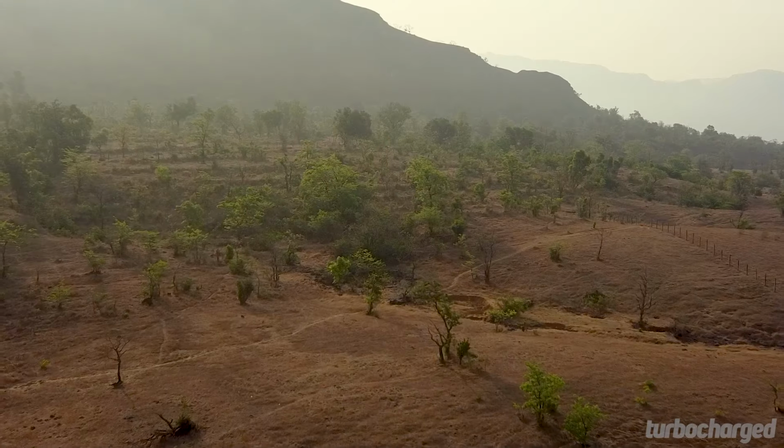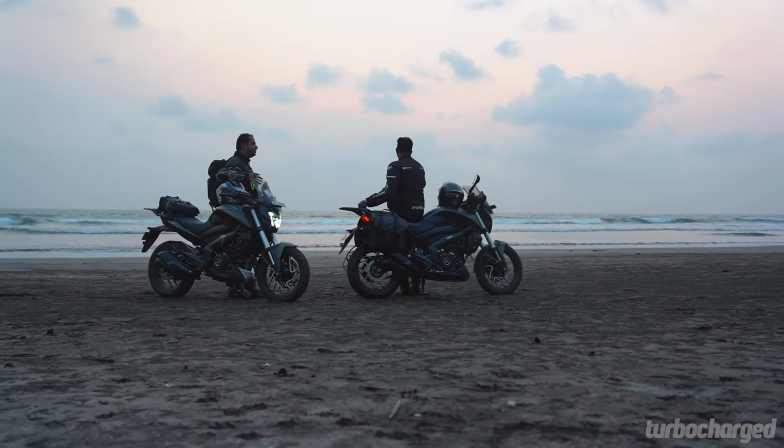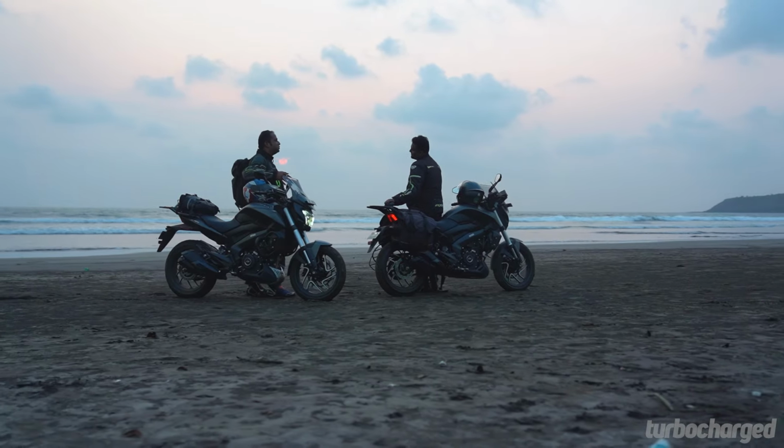So Ali, how's the ride? Oh man, how do I say? To start off all reluctant in the heat and then to make it to this viewpoint, I think it was all worth it. Thanks a lot, Abhay. Yeah, it was hot, I won't deny that, but with a bike like the Dominar and this touring kit, and of course a view like this to end the day with, it's been a brilliant day. I think a very good weekend, to say so.